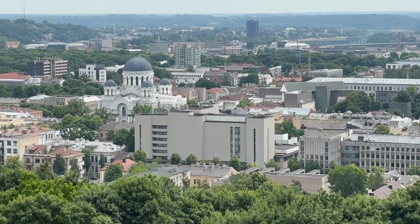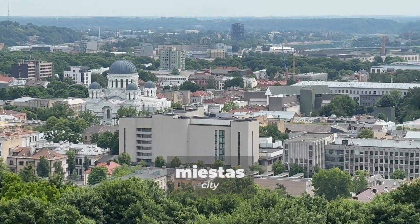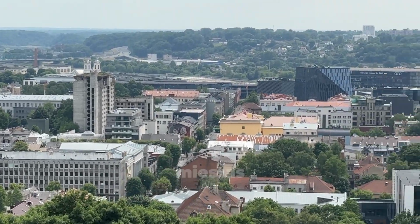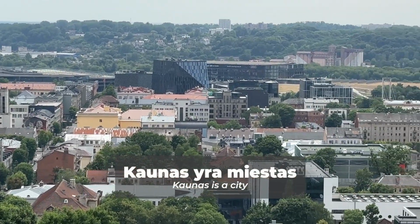And now for the Lithuanian word of the day, let's go with miestas, which means city in Lithuanian. Kaunas yra miestas. Kaunas is a city.